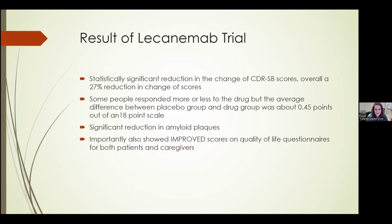So again, when we were looking at that 0 to 3 over all 6 of those domains, the difference between people that were on the drug versus not was about 0.4 or 27%. There was a significant reduction in amyloid plaques. Importantly, this was the only study that had some quality of life questionnaires, and it did show improved scores on quality of life questionnaires for both the patients and the caregivers. So that was really, really significant. A lot of the drugs that we have for Alzheimer's disease do not show improved quality of life. So I was impressed by that.